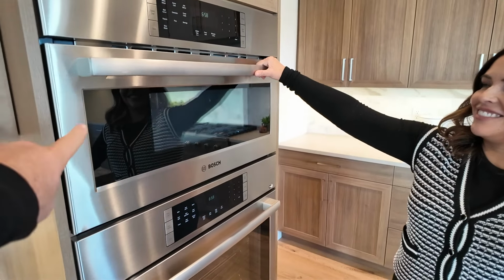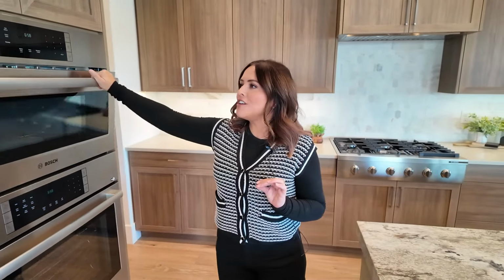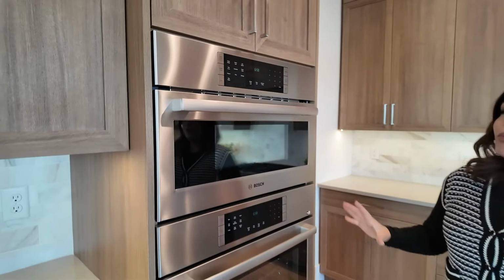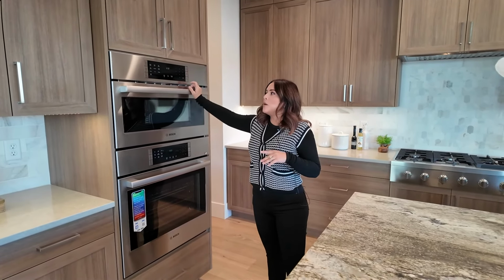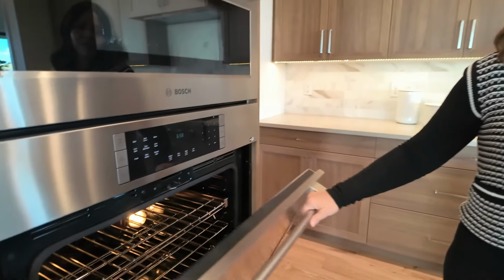Okay, so what is this one then? This is the ever so convenient convection oven. So I'm a big double oven kind of a gal, but if they're not gonna put in 2 full-size ovens, this is real life right here, guys. How many frozen pizzas do you make in a year versus turkey? I don't know. I mean, this definitely is an entertainer's kitchen.